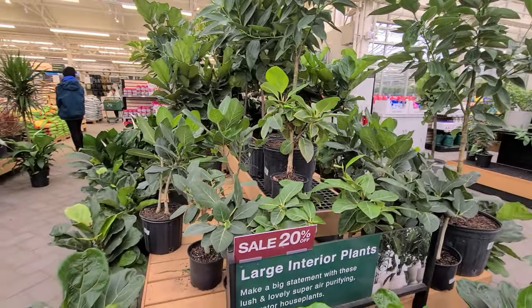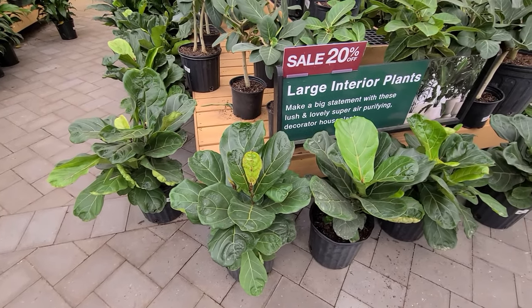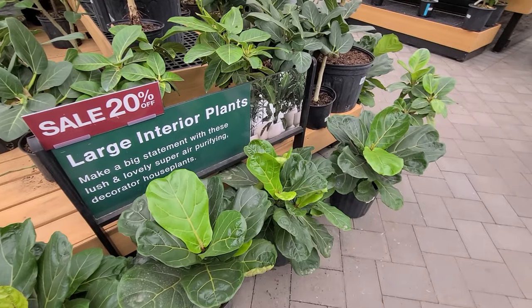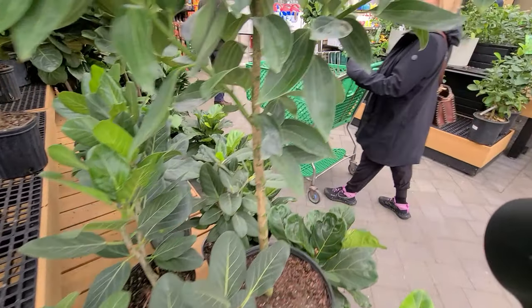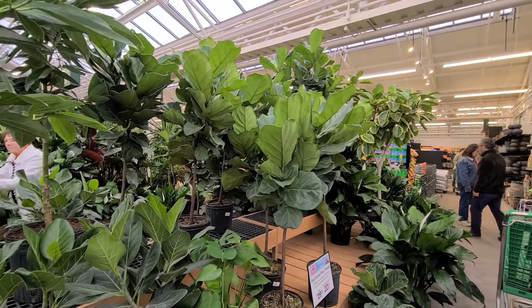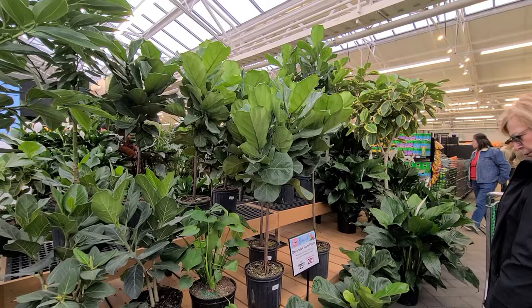This one looks like a grape tree. I'm not sure it's grape. That's an indoor plant. This one, I don't think it's grape. It looks like grape. Decorated floor plant.